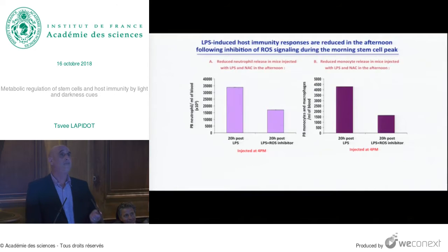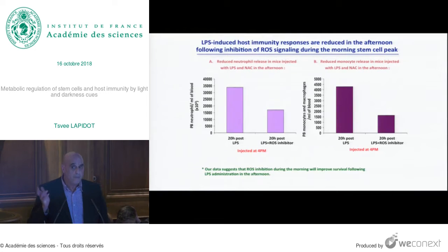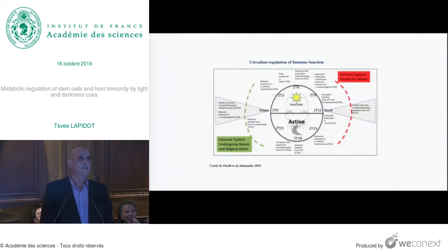And again, if we attenuate ROS signaling by giving the ROS scavenger N-acetylcysteine, we can attenuate and rescue this inflammatory response. We haven't looked, but we think that sepsis patients, which is a life-threatening problem, if they will be kept in the dark, maybe it can impact and help their survival. So our data suggests that ROS inhibition can be utilized to attenuate inflammatory responses. So in mice and also in people, but the other way around, we have an active and an inactive period for our host immunity.